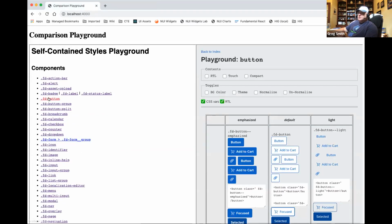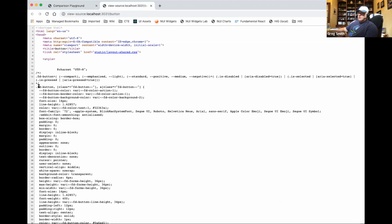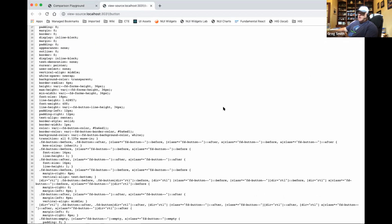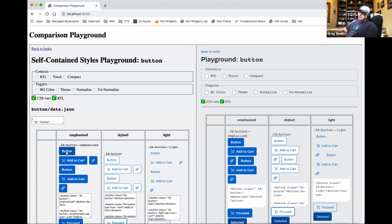Whereas on the self-contained side, what we're testing and validating is that when we look in here, the only styling you'll see are classes related to FD button, and then a few other things related to icons or fonts that might be necessary to render this specific component. This is to make sure that the component, when it comes from an implementation library, either React, Angular, or Vue, can be dropped on a blank page that has no other styling, or even if it has other styling, especially tag level selectors, that's not going to bleed in and none of this styling will bleed out.